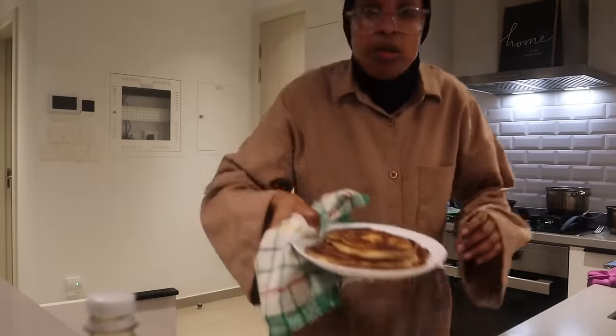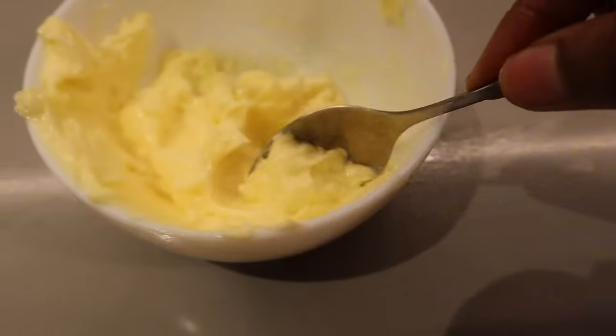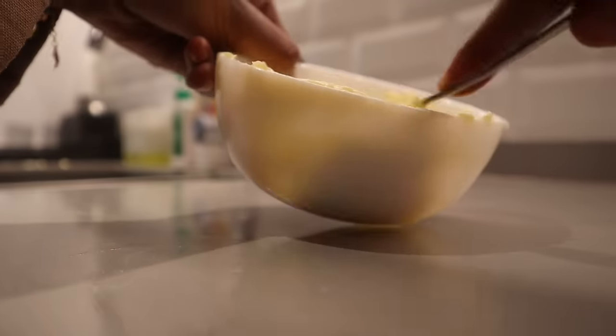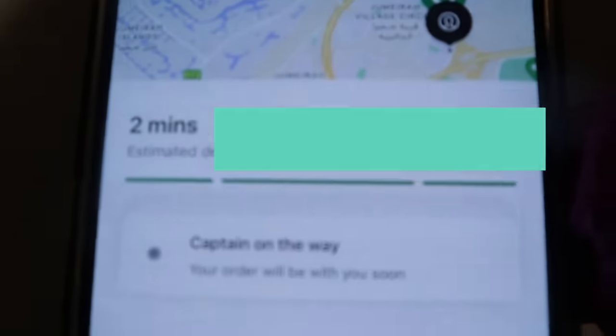Place it on the table. I'm gonna try and do that trick that people do, you know, with the butter. This just looks like normal butter. You know how they do this thing? How the hell do they do that, man? He's about 2 minutes away.